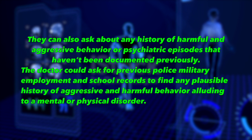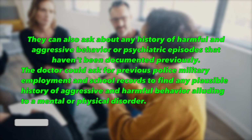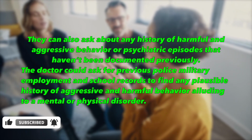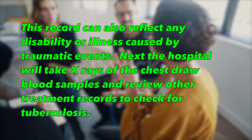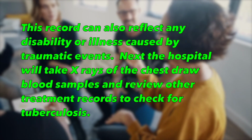The doctor could ask for previous police, military, employment, and school records to find any plausible history of aggressive and harmful behavior alluding to a mental or physical disorder. These records can also reflect any disability or illness caused by traumatic events.